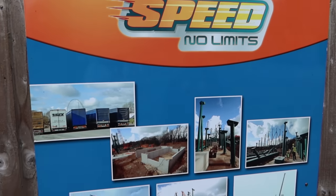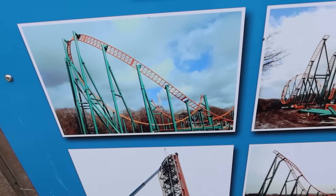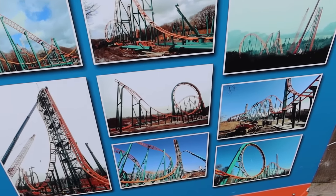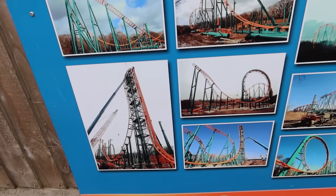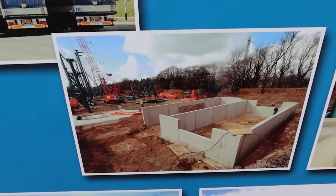Brilliant, that is. They've also got some great pictures here of Speed under construction, and you can see how fresh it looked when it first opened, so I'm really pleased they're giving it a repaint. Not too sure if the track colour is going to be changing or getting repainted, but fingers crossed it will do, because it'll look nice and fresh again then. And it's good to see them giving it a new colour scheme with the black supports too.